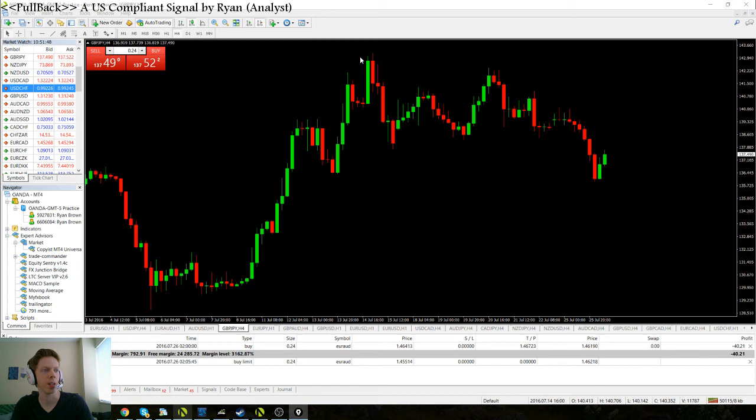Heikin-Ashi is slightly delayed. You can use it. I've seen people use Heikin-Ashi for confirmation on some of the trades that they take. It's one of the indicators that's not as delayed as a lot of the others, in my opinion. But it still has that problem.